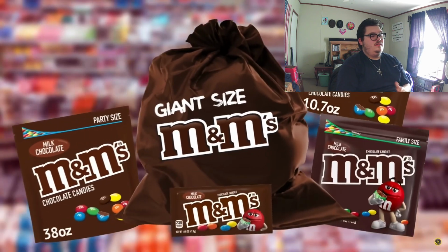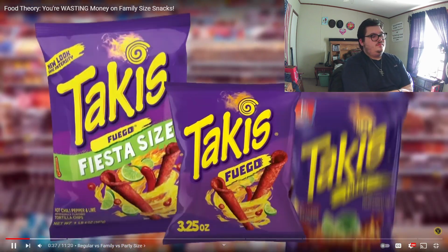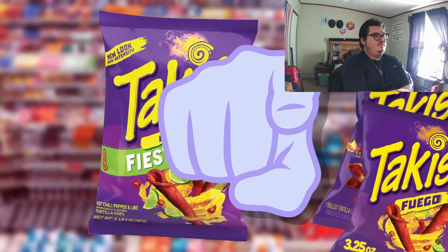Now, I'm gonna level with you. Every time I go to the supermarket and I walk up and down the aisles, I get really overwhelmed with all the different sizes I see. You got your regular, your party sizes, family sizes, giant sizes, and even sharing sizes, which are new to me, and I never know which one to actually buy. I honestly just end up resorting to the largest one because, let's face it, I'm gonna end up eating that entire bad boy by myself anyway.